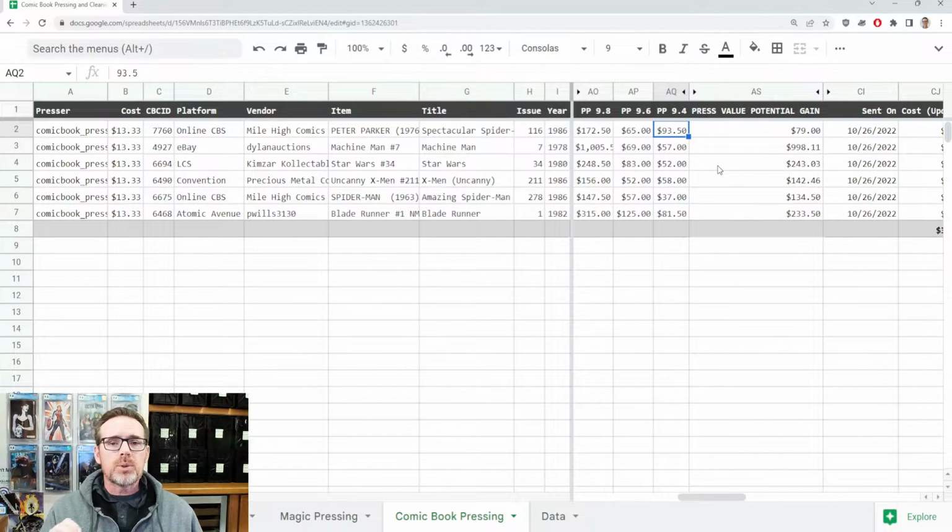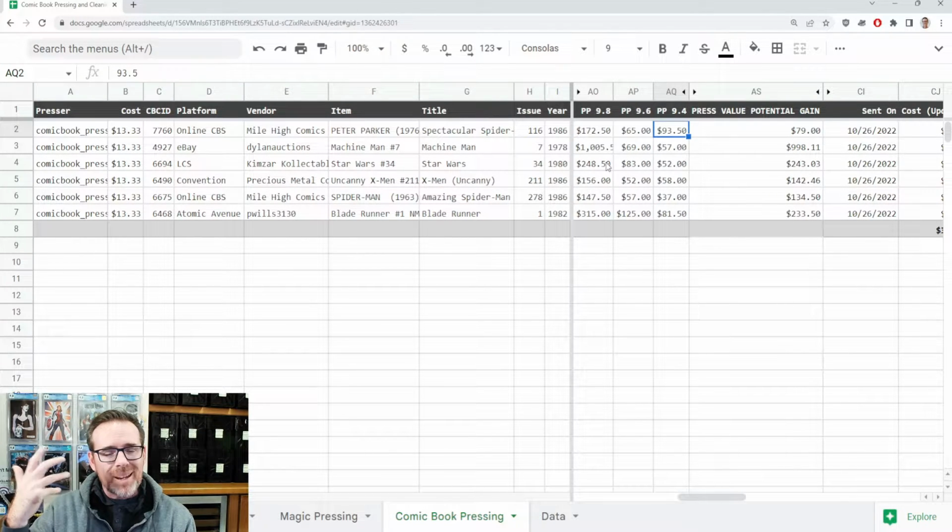Now, these values were taken at the time that I sent the books off for pressing. So these are the fair market values as of October 26th, 2022. That's when I cataloged these, so these are not pulling in any sort of live values. However, after the unboxing, I will put in the current fair market values of the books at the grade that they received. But again, I was just showing you where my thinking was at.